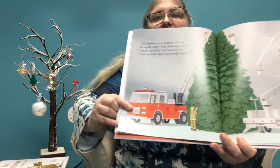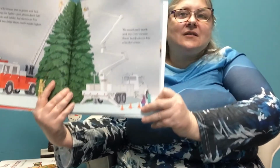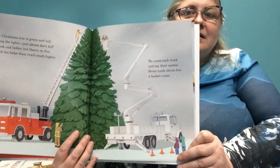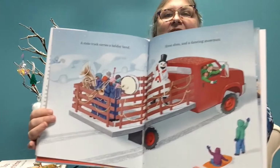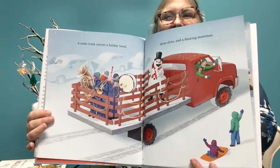Our Christmas tree is green and tall. String the lights, just please don't fall. A hook and a ladder, but there's no fire. Truck 10 helps them reach much higher. We count each truck and say their names. Boom Truck 11 has a basket crane. A stake truck carries a holiday band, 3 elves and a dancing snowman.